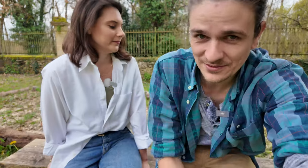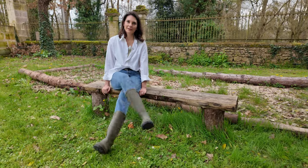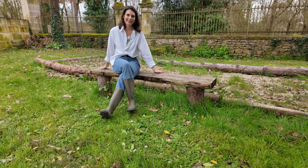That's true. We have to relocate this bench though. I'm really proud of this bench. It is a lovely bench. Model the bench. It's very benchy. Look at me benching.